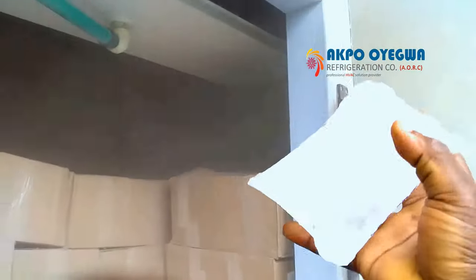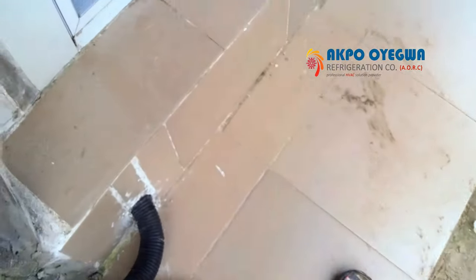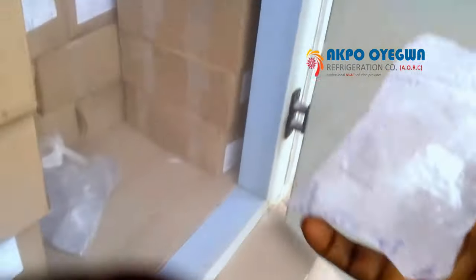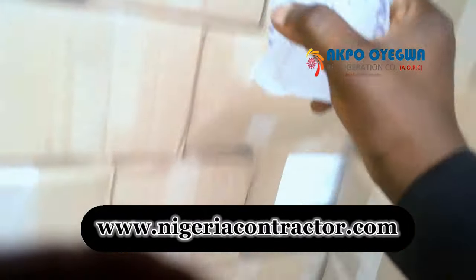As you can see, this is a high effective cooling. The customer is satisfied and is fully loaded with the products. Now let's run a test and see how solid this is. As you can see, it's really solid. Really solid cooling.